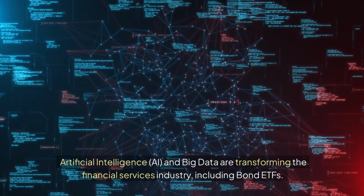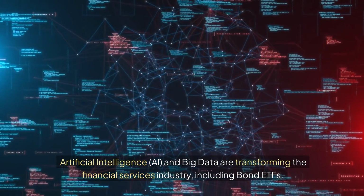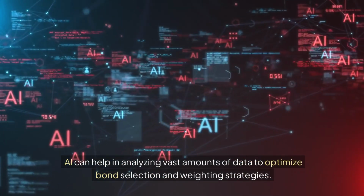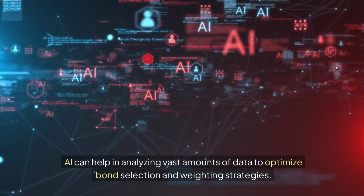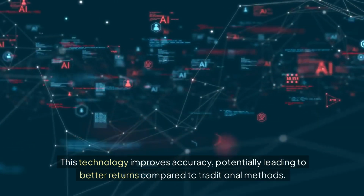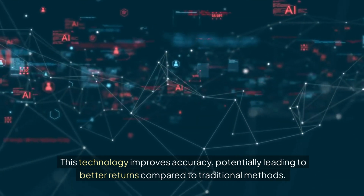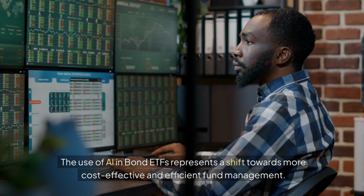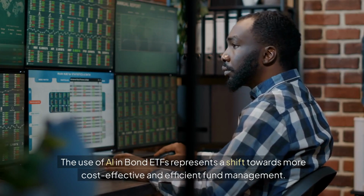Enhanced use of AI and big data. Artificial intelligence, AI, and big data are transforming the financial services industry, including bond ETFs. AI can help in analyzing vast amounts of data to optimize bond selection and weighting strategies. This technology improves accuracy, potentially leading to better returns compared to traditional methods. The use of AI in bond ETFs represents a shift towards more cost-effective and efficient fund management.